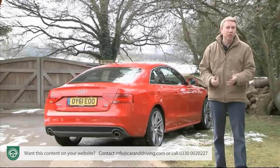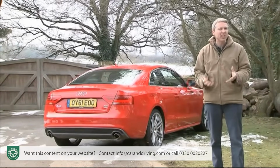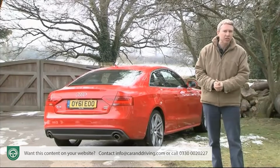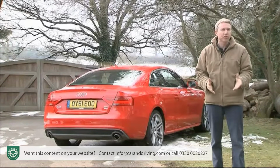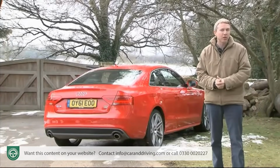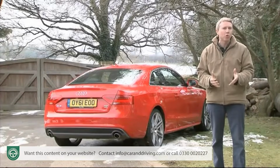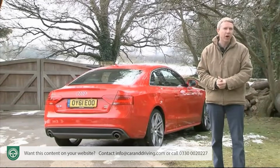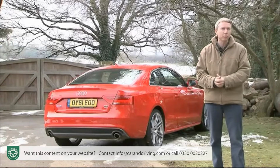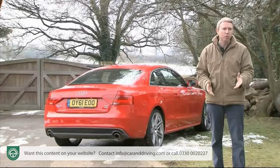You might also want to consider the premium MMI Navigation Plus system, which features a 60 gigabyte hard drive, a DVD player, and a larger 7-inch colour monitor with 3D navigation. If this were my car, I'd also want to look at the premium Bang & Olufsen surround sound system. It's a 14-speaker, 505 watt system. Oh, and there are 3 types of seats to look at as well, including a comfort option with climate control.